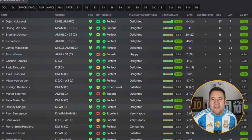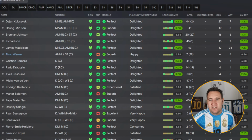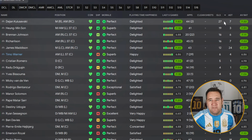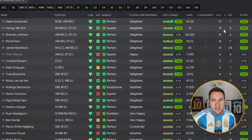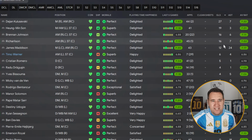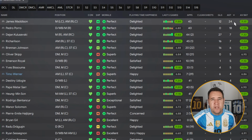On to the player stats now, and top goal scorer from the inside forward position on the right-hand side is Kuleveski with 27 goals. That is amazing. Son up front, getting 19. Brennan Johnson with 16. Richarlison with 16. Madison with 12 goals. But when you look at assists, he's got 24 assists. He had a fantastic season.